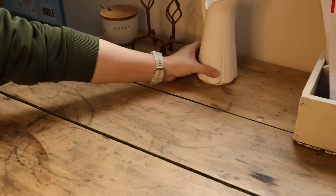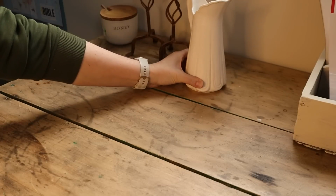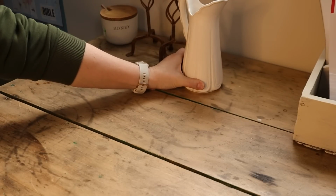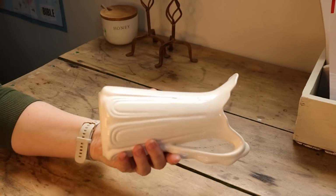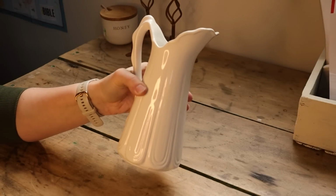Also, I'll probably sell this for probably $10 with a little sprig in it, maybe even $12 actually. Just because these types of things are a really good seller for me, so I bet I could get $12 for this with a little floral arrangement inside.